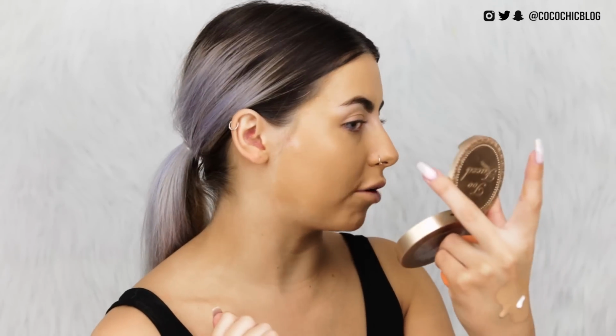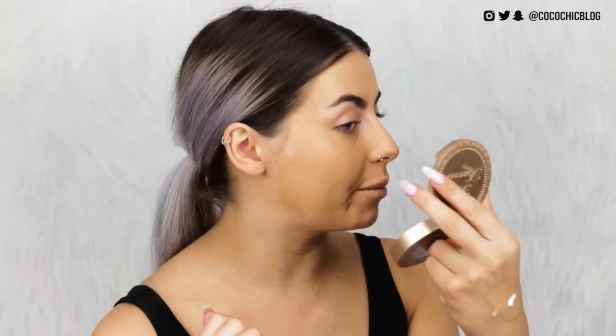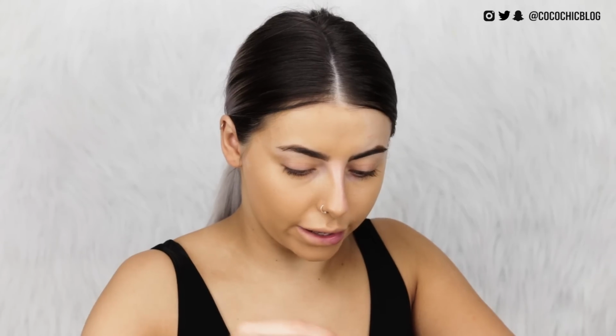Okay, yeah, we are literally so dark in comparison to my neck right now, but it looks pretty good. I can kind of see what they mean when they say matte but dewy, because it still does have a glow to it. But it does also have a matte finish to it. I cannot get over how much of a difference that is compared to the actual colour of my face. So what I'm going to do is just mix that in with some of my NYX drops. Swirl that around, really lighten it up. I think that's a bit better.